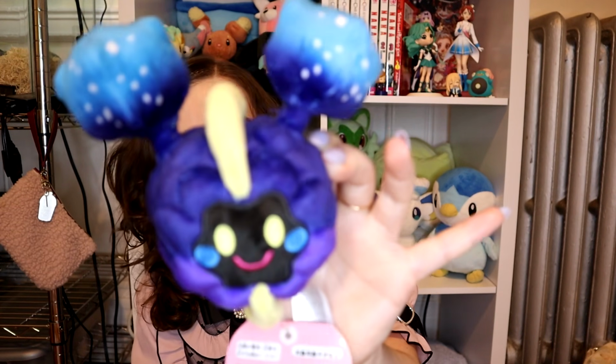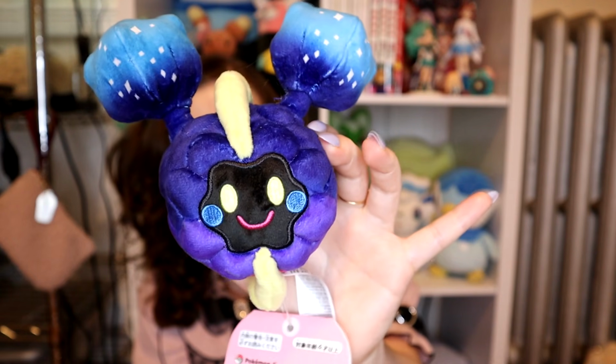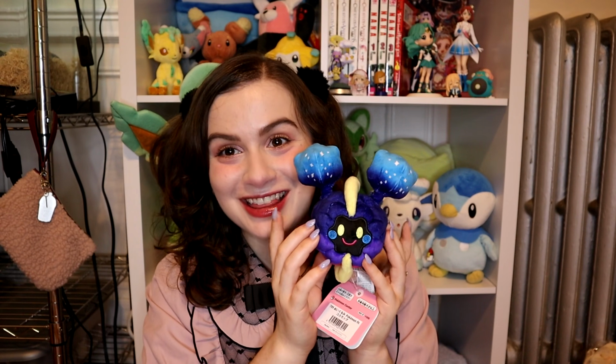Then I also got this, and this should be a very clear indicator as to the bag I got, but I got the little Cosmog Nebby plush. This is so stinking cute. It's even cuter in person, honestly, and it's a very well-made plush. But yeah, I like that the Pokemon Center organizes their Pokemon Fit plushies by gen. It was just super easy then to find the exact ones that I wanted. There were a ton of popular Pokemon that were out of stock, which was a little upsetting, but I was very happy to get this little guy.